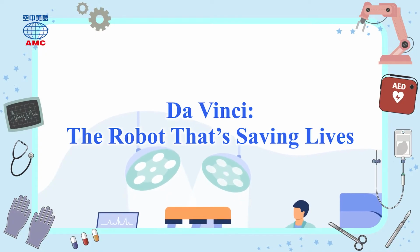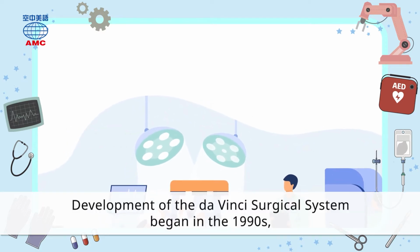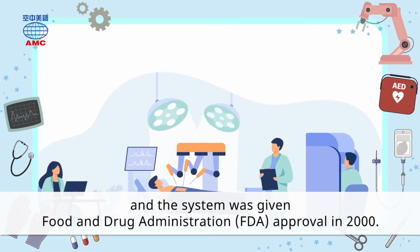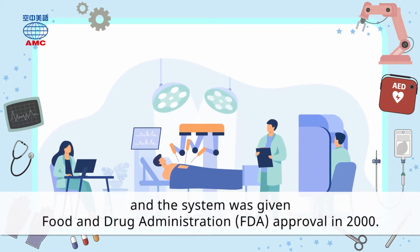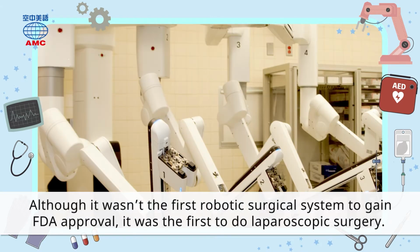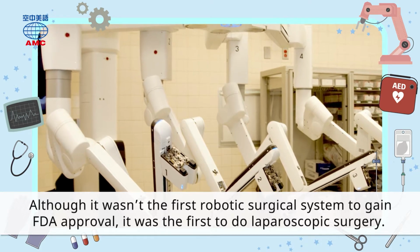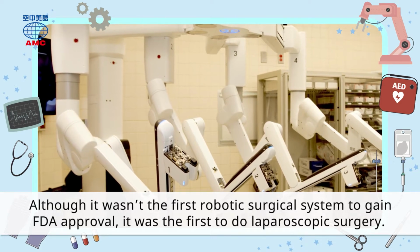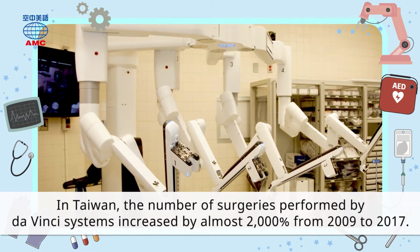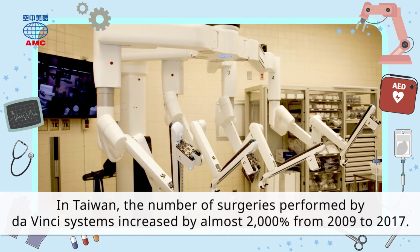Da Vinci, the robot that's saving lives. Development of the Da Vinci surgical system began in the 1990s, and the system was given Food and Drug Administration (FDA) approval in 2000. Although it wasn't the first robotic surgical system to gain FDA approval, it was the first to do laparoscopic surgery. In Taiwan, the number of surgeries performed by Da Vinci systems increased by almost 2,000% from 2009 to 2017.